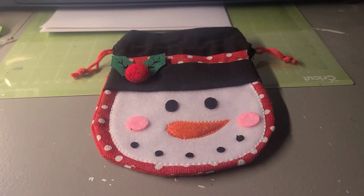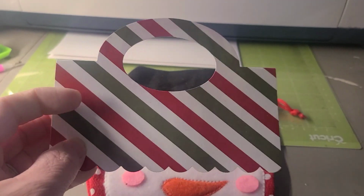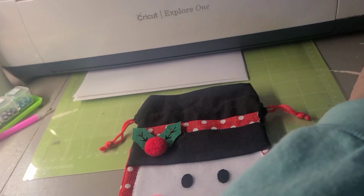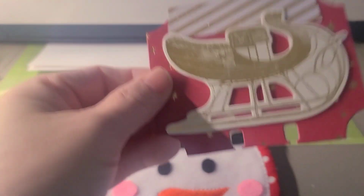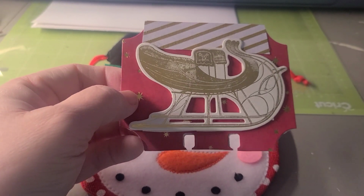This one thing she has made me. She made me a bag topper, which I have never cut out a bag topper before. Goodness. A cute little memory decks card with a sleigh.